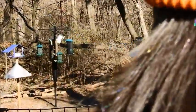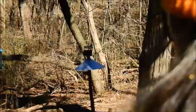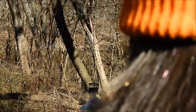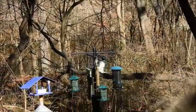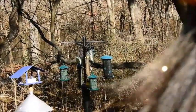Okay, and here comes a blue jay. Oh, right, a couple of blue jays and the red. So now we're getting the big aggressive birds. Is that the downy at the top? Probably, yes. Yep.